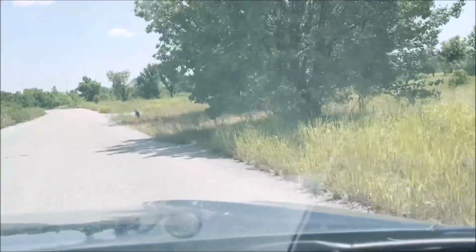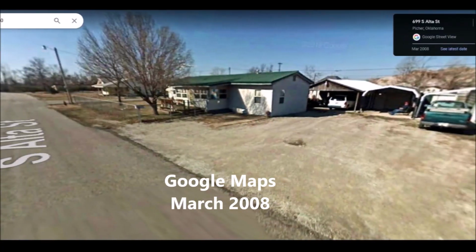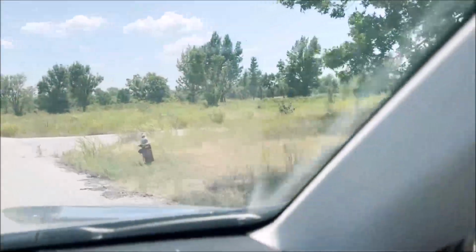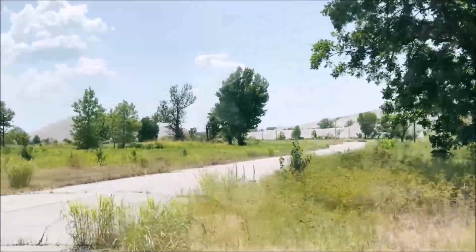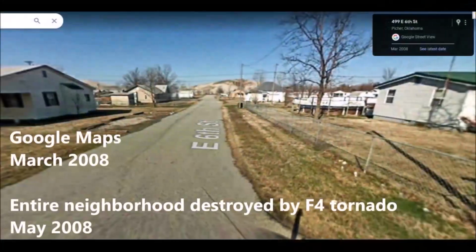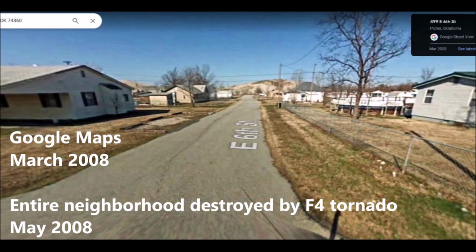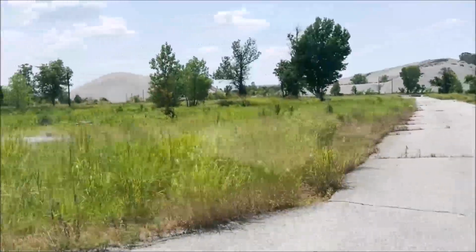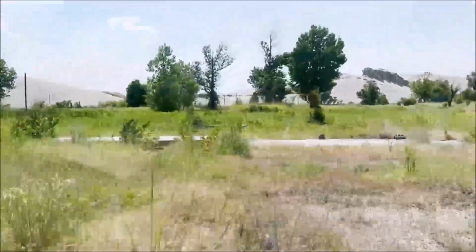There's another fire hydrant. Yeah, if they had fire hydrants, this was probably all houses. Wow. Does this one let you go through? No, it's blocked too. Yeah, there's a foundation. See, there were houses down here.